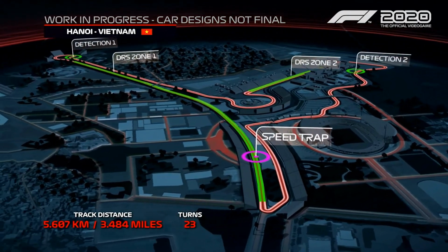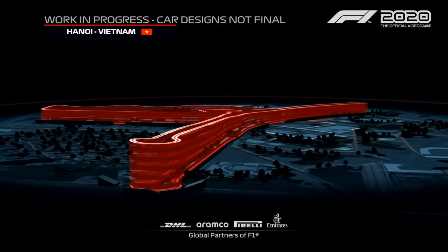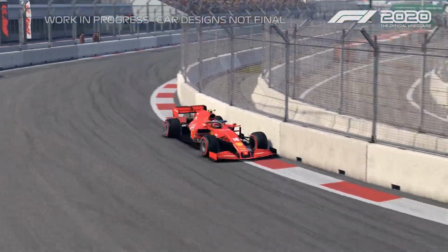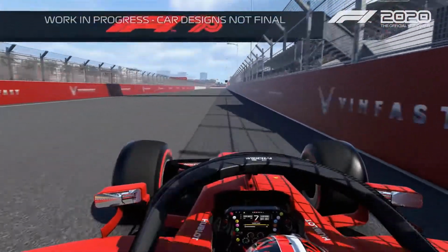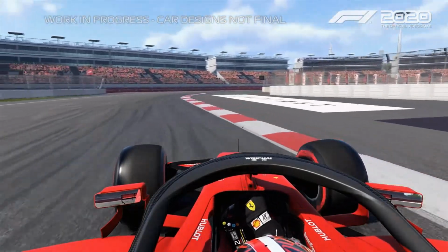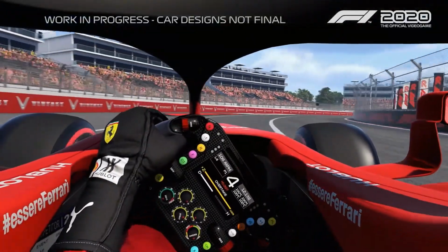Today is the day where we finally get to see the F1 2020 Vietnam Grand Prix circuit in Hanoi showcased for us. What we're going to do is play the clip of the entire lap in full with no interruptions from me whatsoever. As soon as the clip is done, we'll come back, have a look, and give my personal opinion on the circuit itself, and then we've got a couple of screenshots that they've also released for this. So without further ado, let's get straight into the video.